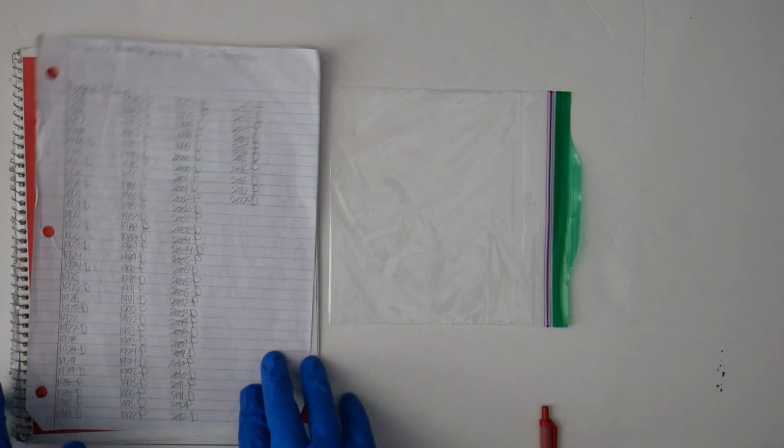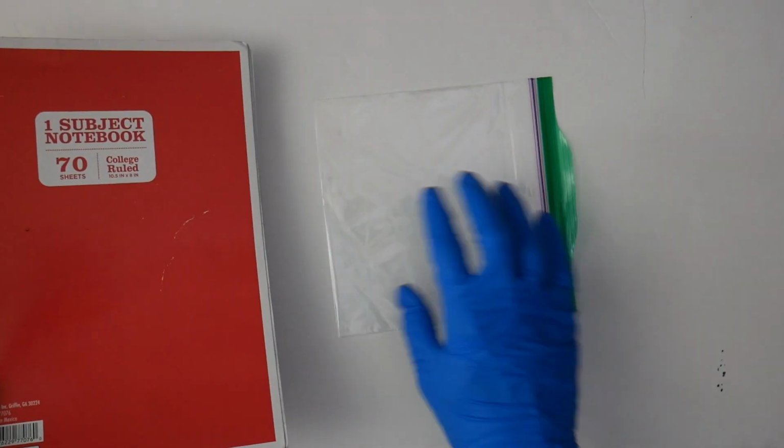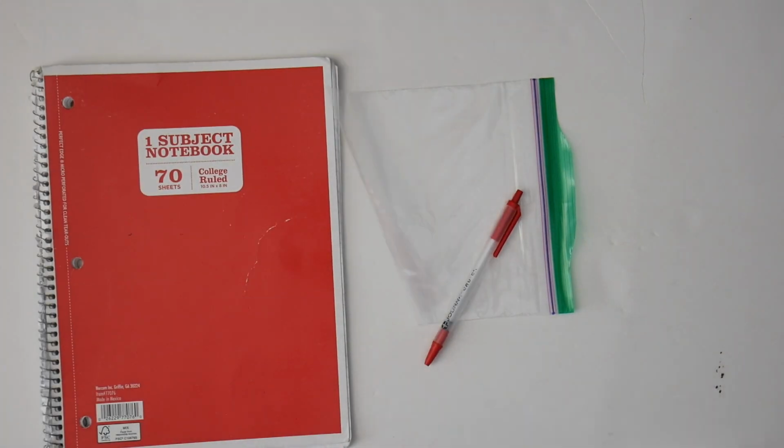So, yeah, you only need 3 things. You need a notebook, a Ziploc bag, and a pen. Okay? And then what you do is you just get some spare change that you probably have, and you just start collecting. Personally, I would start with the penny because it is the cheapest, obviously, since each penny is only worth 1 cent. It's the cheapest way to start. I would go with the penny.